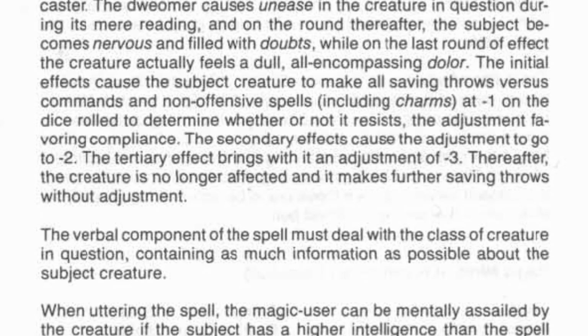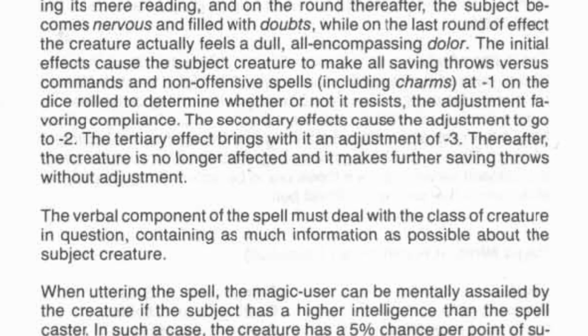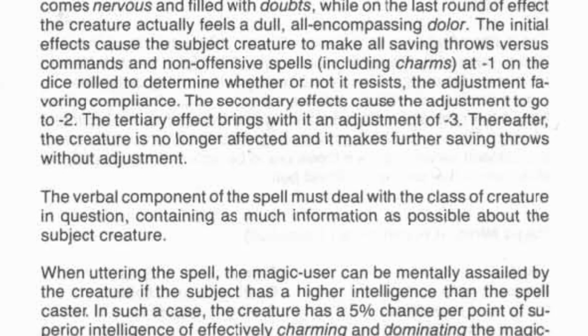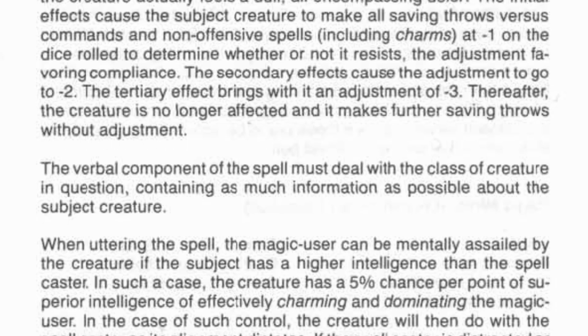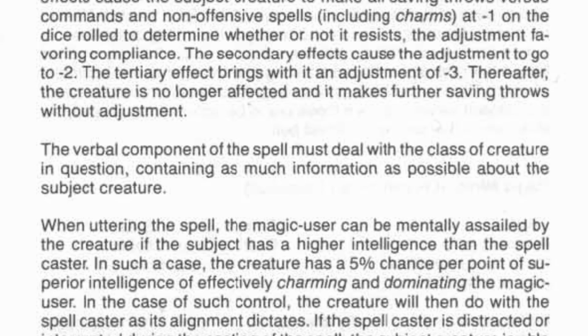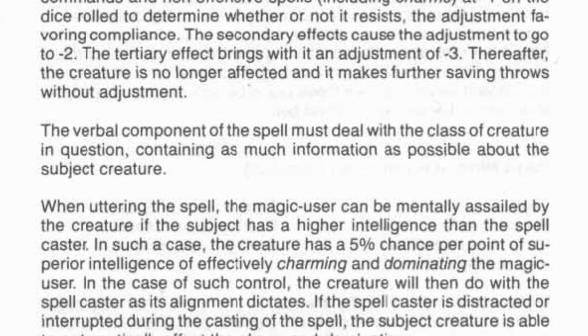The verbal component of the spell must deal with the class of creature in question, containing as much information as possible about the subject creature. When uttering the spell, the magic user can be mentally assailed by the creature if the subject has a higher intelligence than the spellcaster. In such cases, the creature has a 5% chance per point of superior intelligence of effectively charming and dominating the magic user.